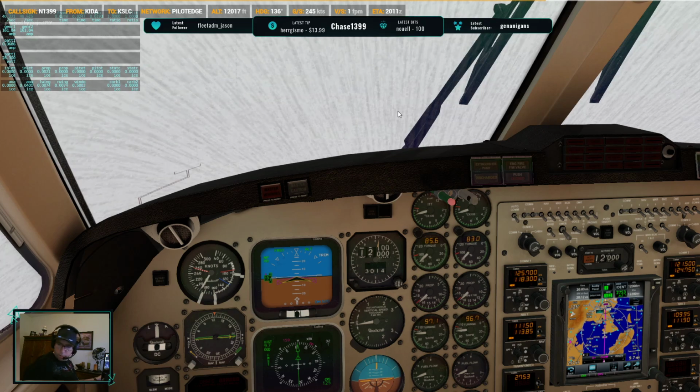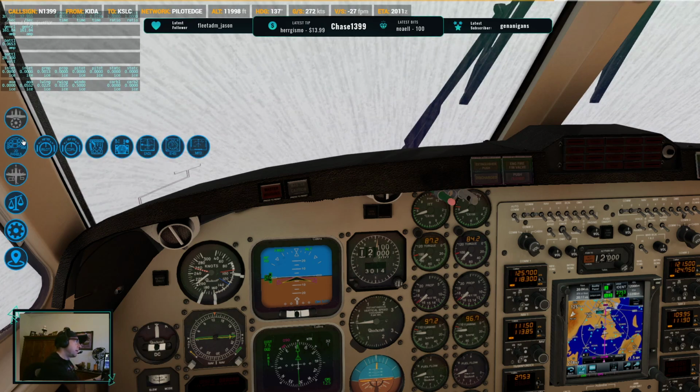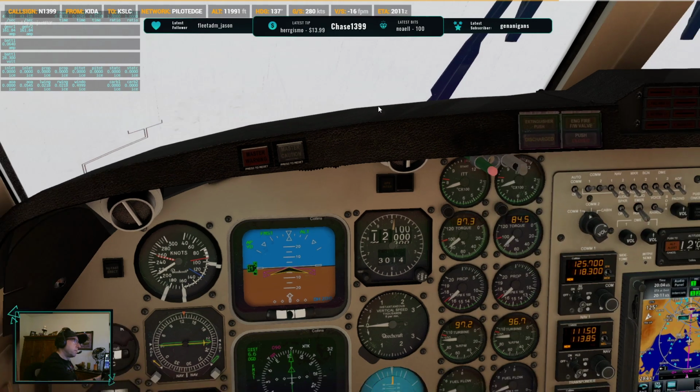Alright, we're gonna sit on tower of 118.3. So say left turn would be like 090 or so. I'll just get the heading set to remind me to go left at 5,800. Our minimums for this is 200 radar, which means I need to set that. So decision height set, which is right here. So that goes to 200. That's our minimums for this approach.